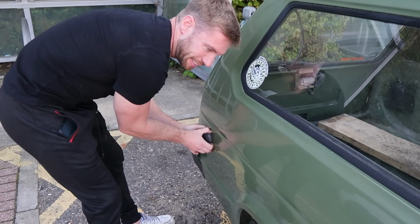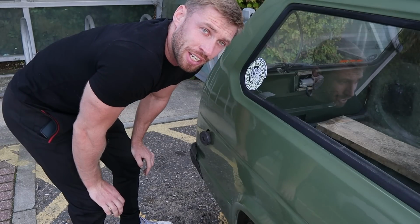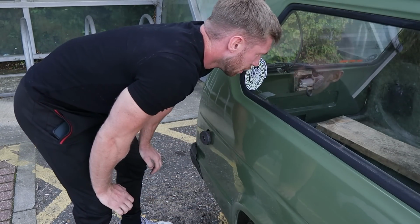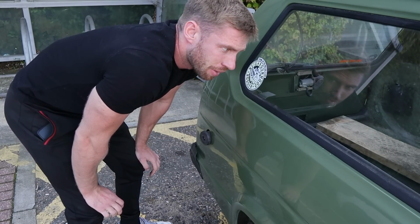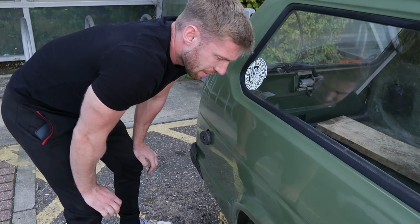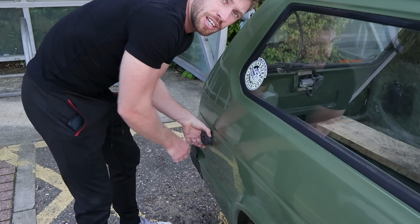So we've got an issue. I don't know where the keys are. There's like a bunch of keys, like one does the lock, one does the fuel cap, and I don't know where they are. I'm praying they're at home in my drawer. So if they're not, it's a far from ideal situation. So I think I'm gonna have to postpone this for myself for another day, because I can't put any fuel in there.